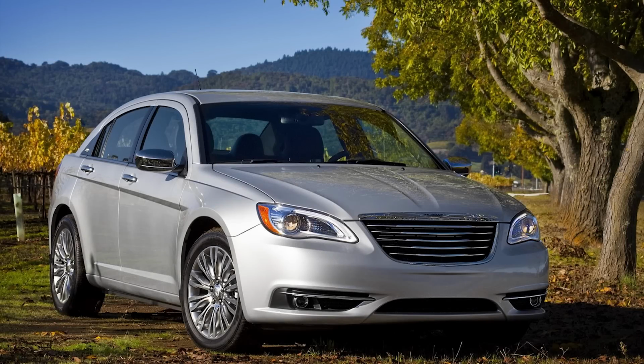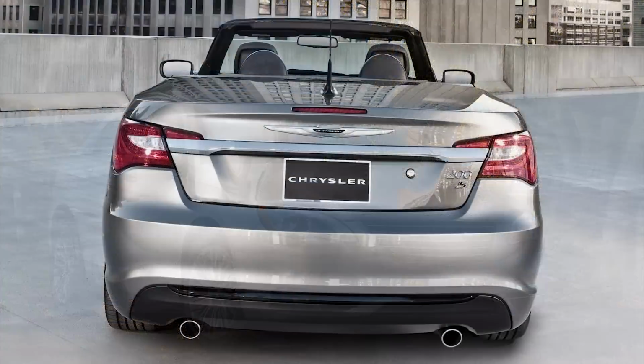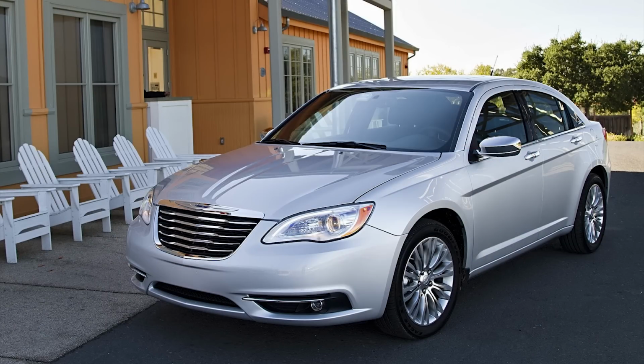Even though Chrysler CEO Sergio Marchionne announced in 2013 that the first gen 200 would be replaced by a redesigned version, the 2013 and 2014 200 models still got quite a few upgrades.